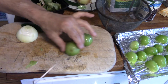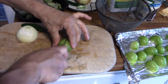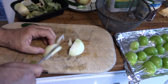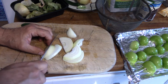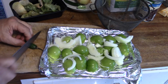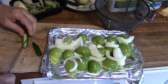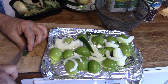But like I said, I'm hungry today. I got a few other things I want to do here, so I want to get lunch on. So we're just going to get these. I'm going to chop my onion. I'll slice it a little so it gets a nice brown on it while those tomatillos sear off. And I've got a serrano chili here. One serrano. Gonna cut it in quarters. I'm leaving the seeds, I'm leaving the rib cage, I'm leaving everything on there.